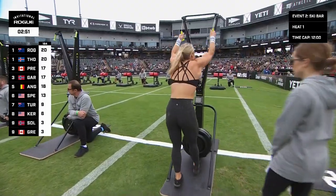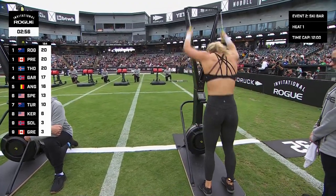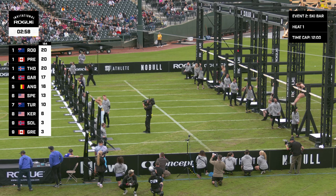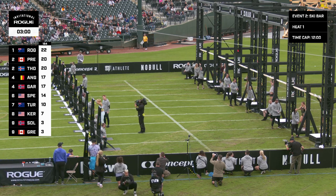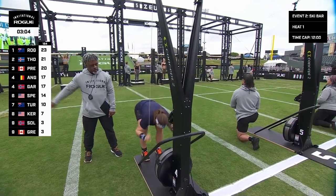Thorisdottir is done, and she will join Bailey Rogers on the skier. 32 calories to complete here. Now Carolyn Prevo is onto the ski erg as well.